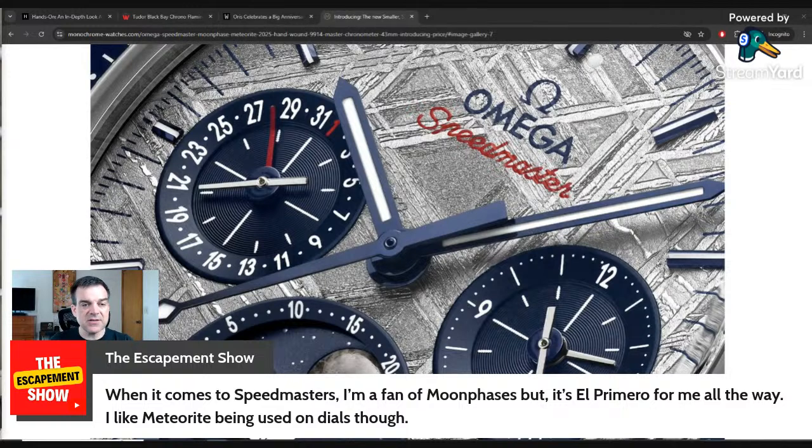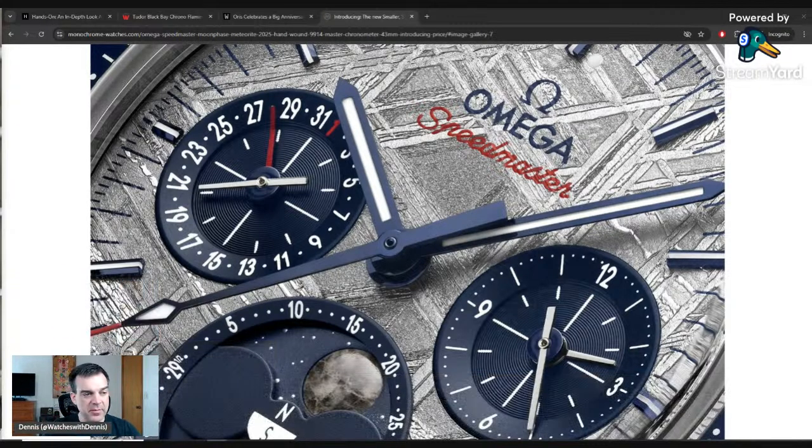All right. Escapement says, when it comes to Speedmasters, I'm a fan of Moonphases, but it's El Primero for me all the way. I like Meteorite being used on dials, though. I love the El Primero, not so much for the history of it, but the fact that it's an automatic chronograph movement that's built from the ground up to be that. So you don't suffer with all the modularity that I like.